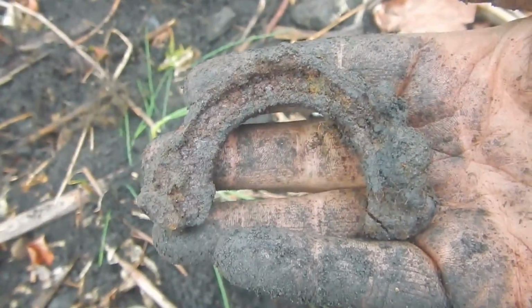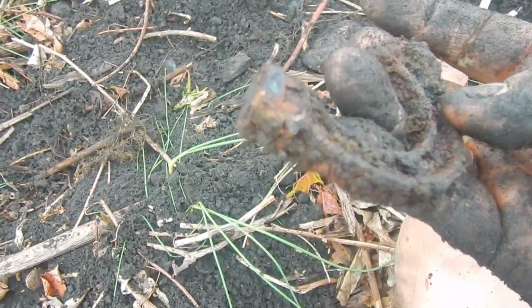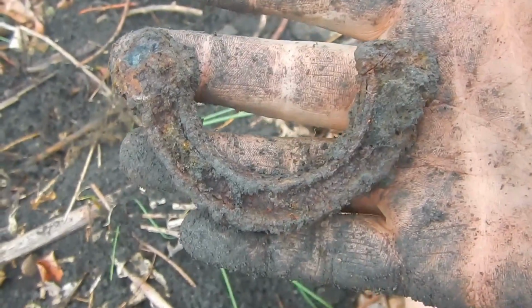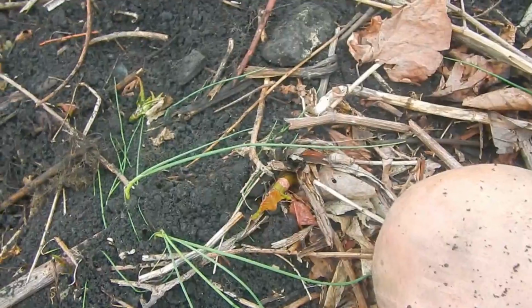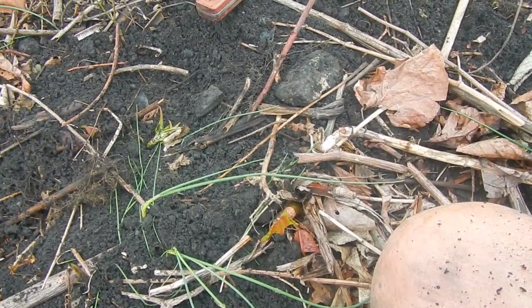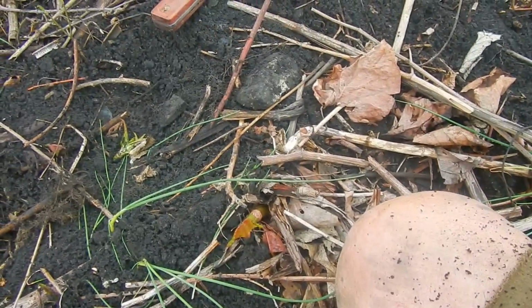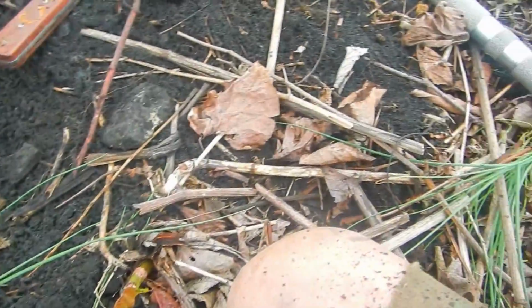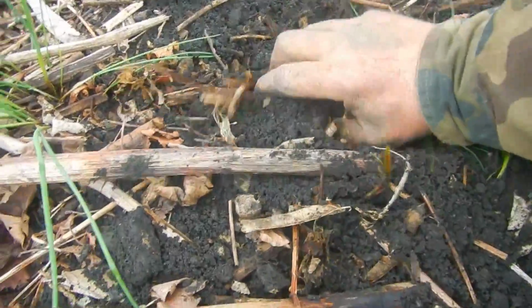Is that a heel plate or a toe plate? Or am I wrong? I think I may be wrong. I don't know. What is it? Anybody got an idea? Let me know. Or is it trains? Oop, I broke it. It's iron. I don't know what it is. Put it in my pocket. Maybe if I get eager, I'll electrolyze it and see what's underneath.